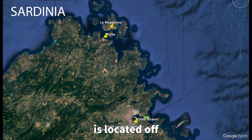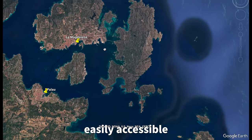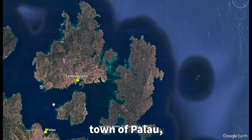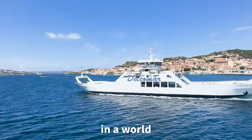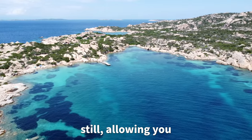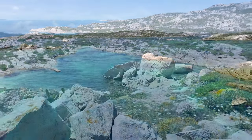La Maddalena is located off the northeastern coast of Sardinia. The island is easily accessible from the nearby town of Palau, which is an hour drive from the airport in Olbia. You then take a short ferry across to the island, where you'll find yourself in a world where time seems to stand still, allowing you to embrace the island's captivating beauty at your own pace.